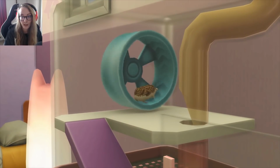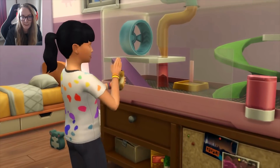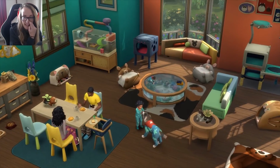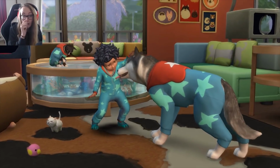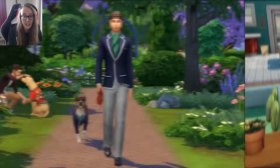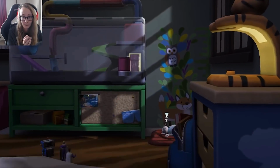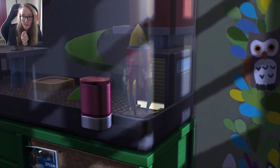So we have a ton of new objects right here. A new hamster, which kind of looks like a guinea pig. I mean, it kind of looks like a big hamster. That table aquarium is really cool. I've not seen this trailer. This is my first reaction to it with you guys. That is terrifying. Get it away. I do not want it in my game. Stop that. Where the hell do you think you're going?